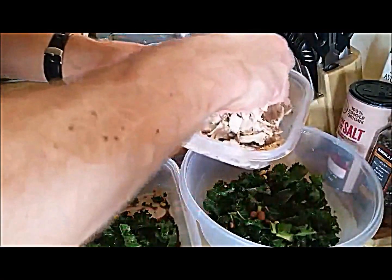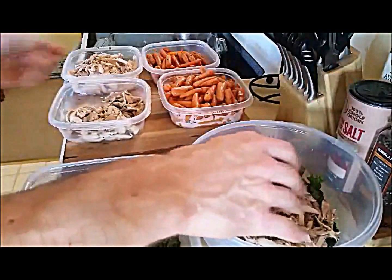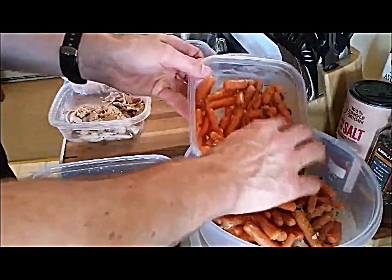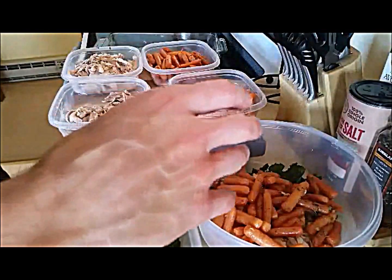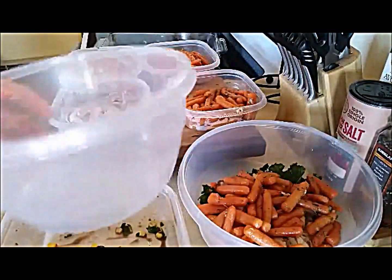Here's the meat that's going to go on top of the salad. I'm just going to take about half of that package. It's about 4 or 5 ounces of meat in there. And then I'm going to put in a bunch of these carrots on top of that. Okay? Now that's one meal. All right? Now I just do that again. So there's my lunch. And then here's my dinner.